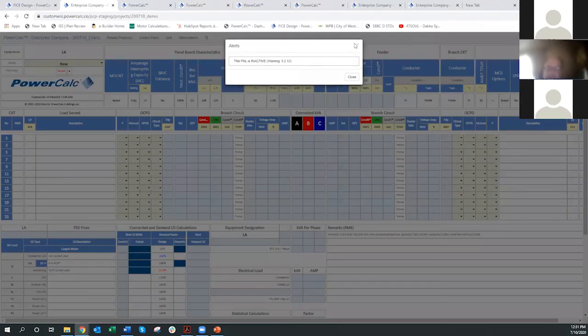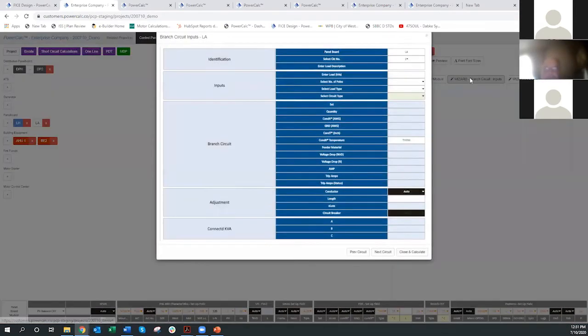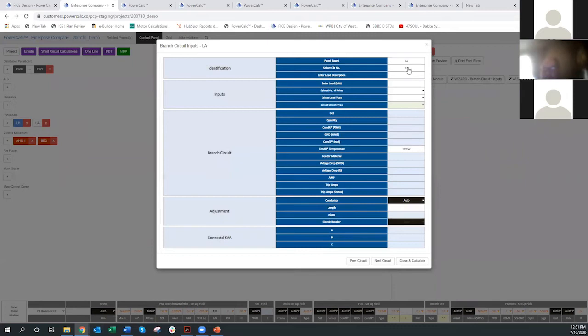Control panel, branch circuit wizard. Again, circuit number 1. All I need is the 3 inputs. So let's say it's 1.2, and number of poles is 1, and it's an R for receptacles. Okay. And then I go to circuit number 2.